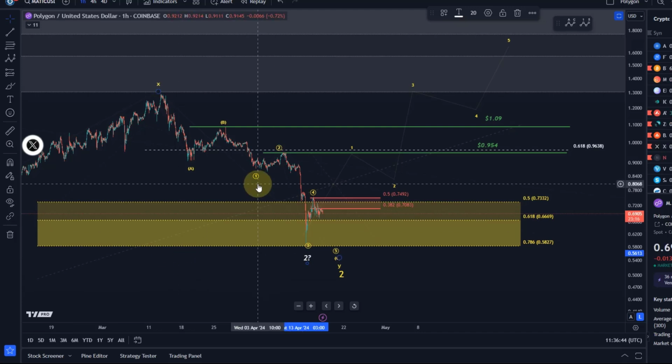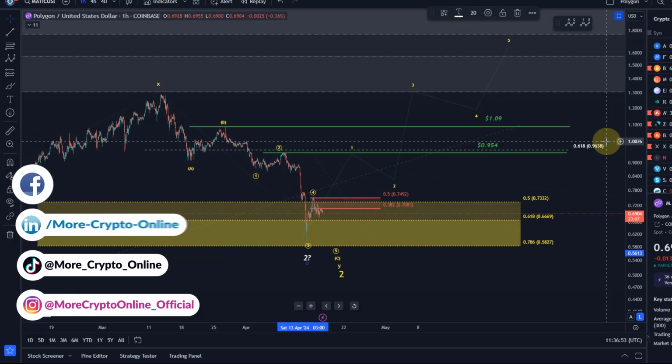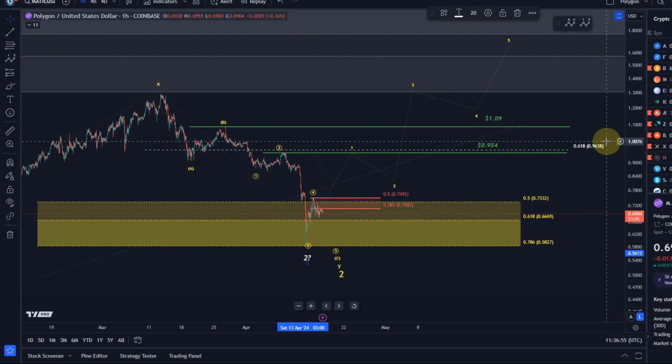MATIC sees a little bit of selling pressure today in line with the broader crypto market. Let's see how the market behaves when the US stock market opens. Typically we see a lot of additional volatility around that time. But here you can see the situation hasn't changed at all.